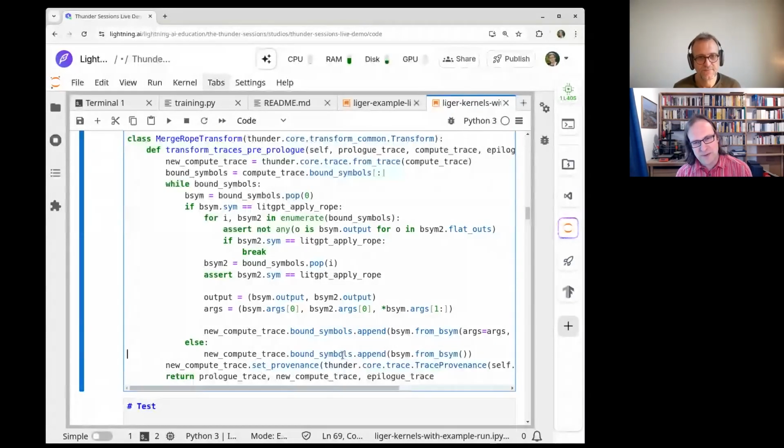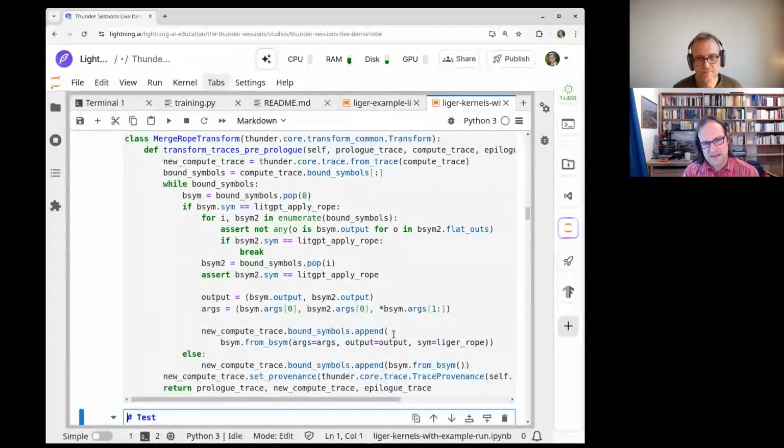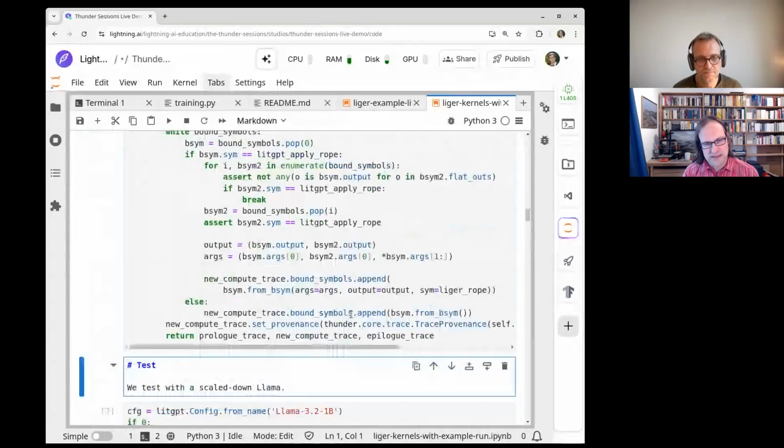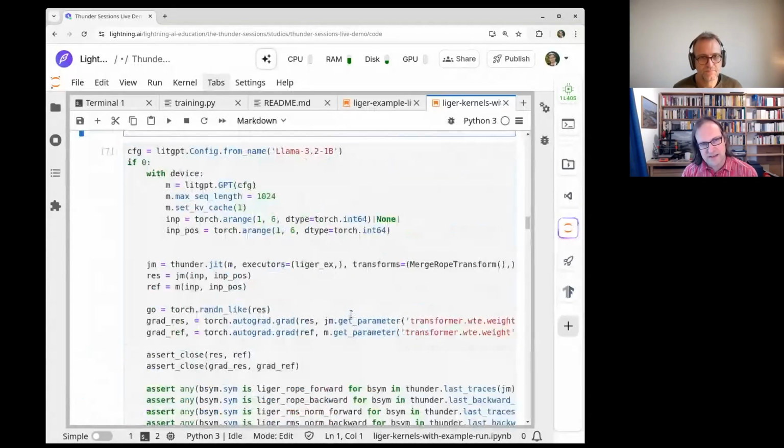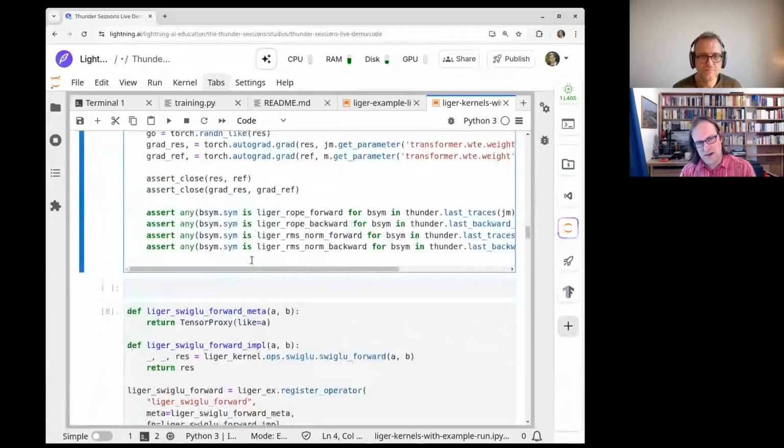But here we then replace the two, we mark one for skipping, and then we replace our call to the rope with the Liger rope call. And so this is how we get the rope. And of course, we can then test it. And I made a little test here. I'm not going to run it, but I made a little test that just takes a LitGPT model. And so we can do all the operations.